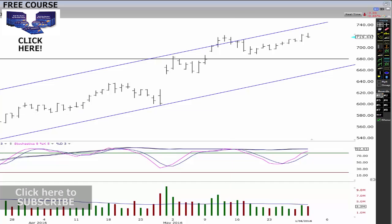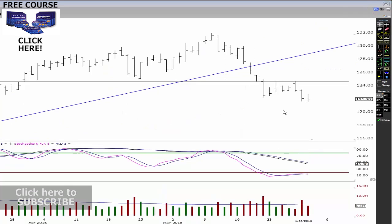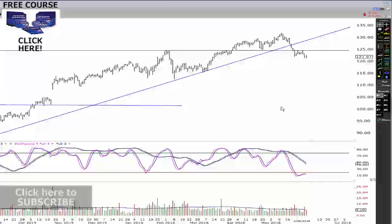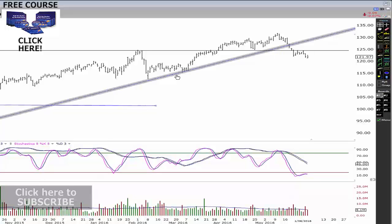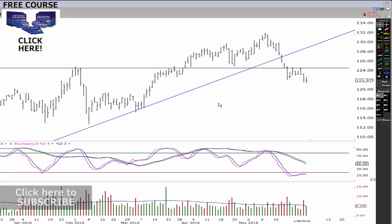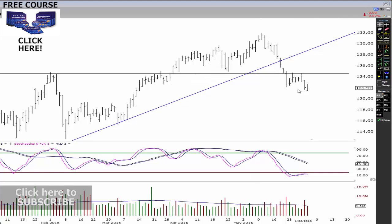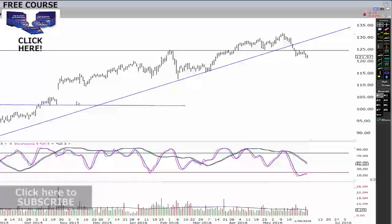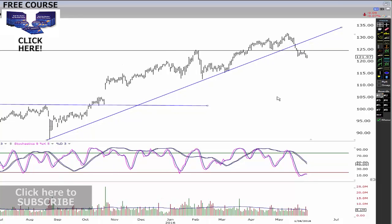But I want to show you an example of this. MCD, McDonald's recently had this as well. If you look at this here, you can see McDonald's actually had a big run up, and then we went sideways, we ran up, and we had a snap back. Especially this last bit through here, McDonald's had a nice big run back up, and now it's snapping back. And once again, for me, McDonald's is going to come down and fill this gap through here. So that's where I see McDonald's going, at least in the short term anyway.